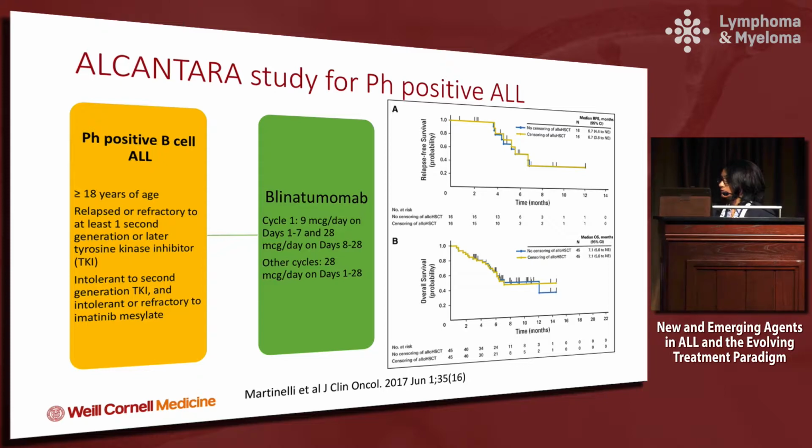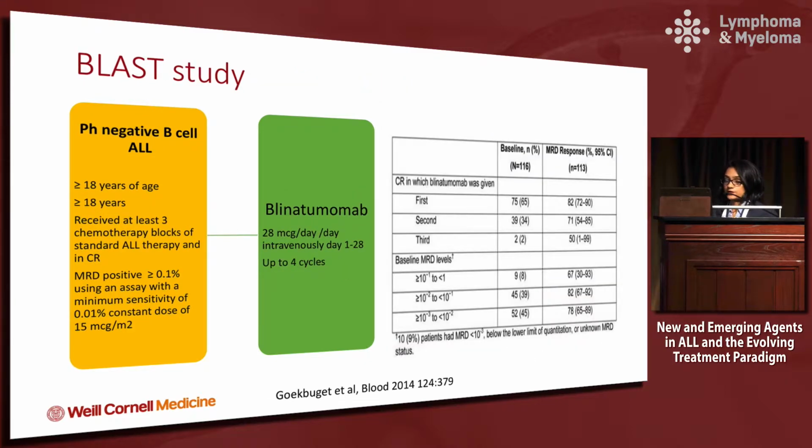And if you look at the long-term relapse-free survival and overall survival, blinatumomab still did very well with at least 6.7 months survival, median survival of 6.7 months. The CR rate was 36%, which in a patient with relapsed ALL is actually helpful, and that led to its approval for Philadelphia positive ALL as well in the refractory setting.